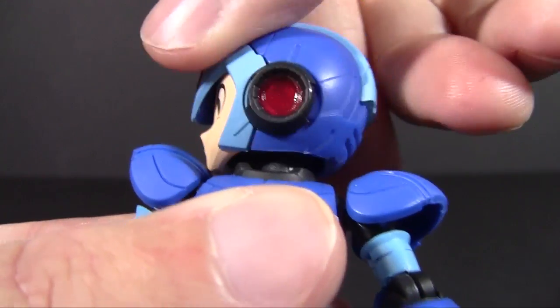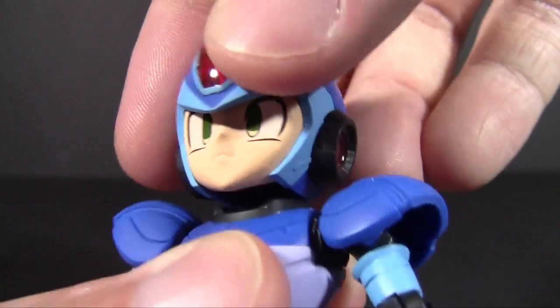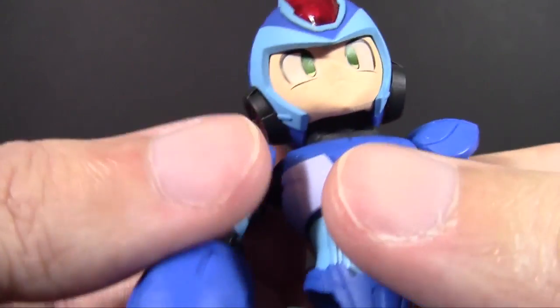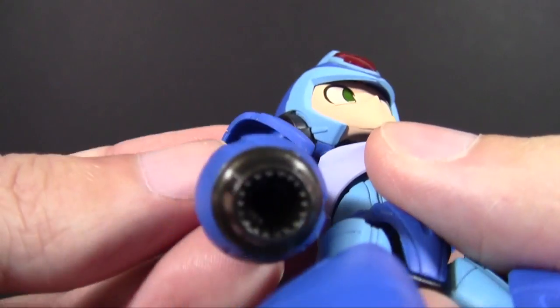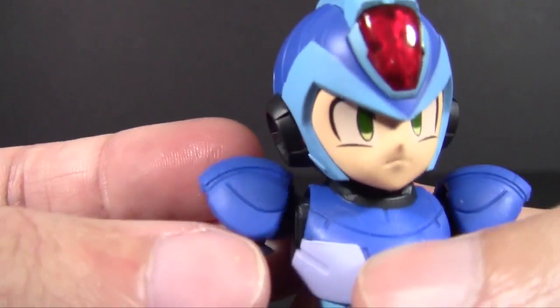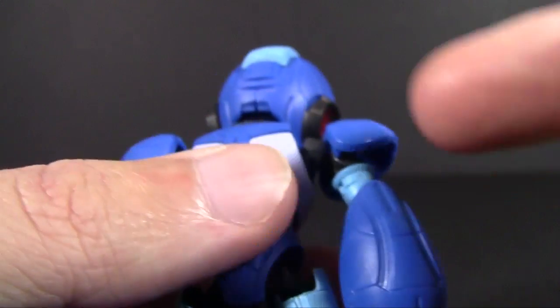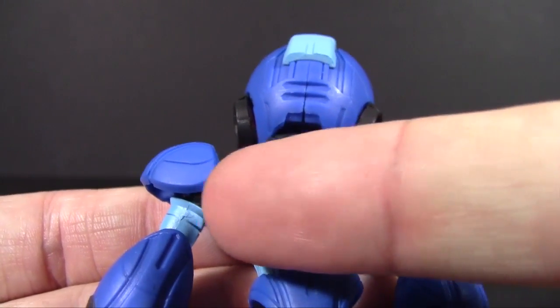It goes all the way around as well, so plenty of head articulation. I wish it went up a little bit more than it does. Could use a hinge there. Now the torso, you can see a hinge joint going back and forth there, so his arm has tons of room. You can see the joints are extremely exposed on this toy.